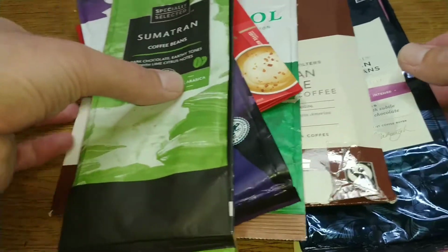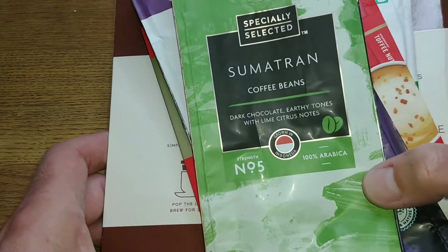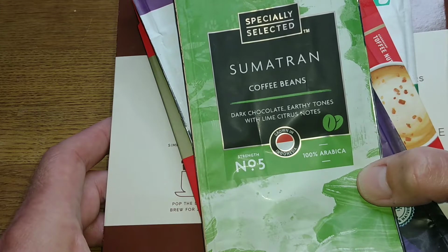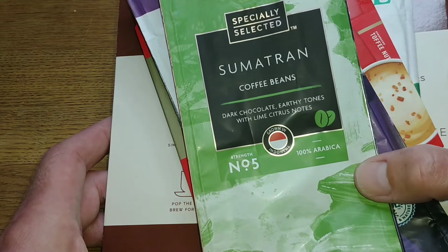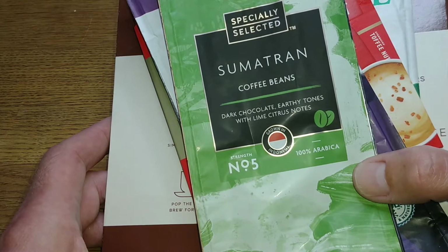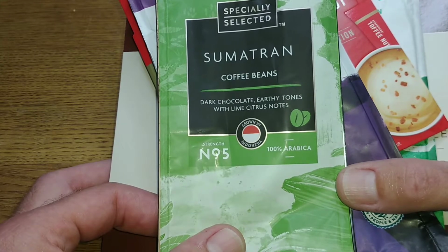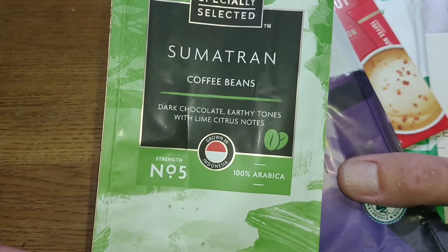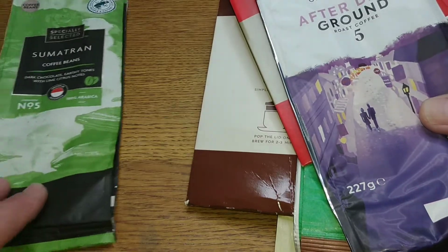So let's take a look at what we've got this month, or we had 2 months ago maybe, in May. So the first coffee is the Aldi Sumatran coffee beans. A decent coffee for Aldi, not as potent as I was expecting, and relatively smooth. For a Sumatran coffee, I was expecting something a little bit darker. I cannot remember what score to give this one, but I think it would have been around 2.75, 3 out of 5, so not one I would really recommend. It's got that strange sort of limey citrus note to it, which is interesting enough, I would say.